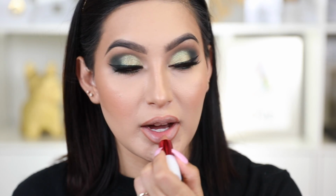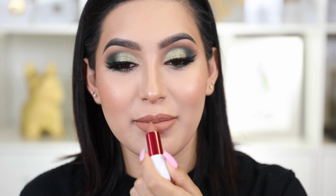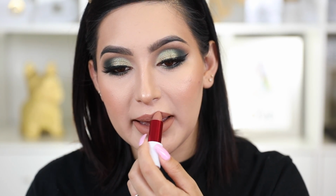So here we go. Just how I imagined. Super freaking creamy. So creamy. Oh my god, this color is everything. Oh my god. I love it. Ooh! I'm so excited about these.